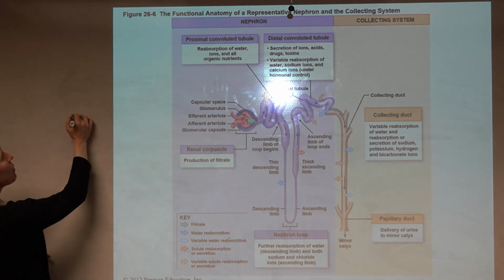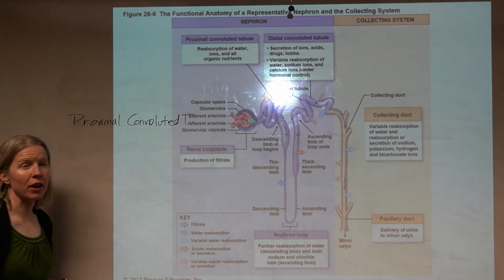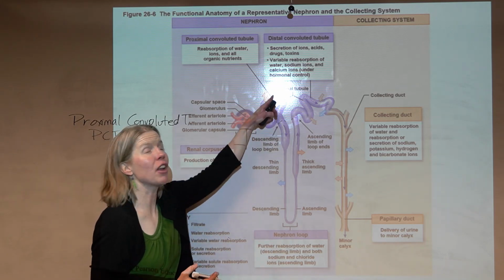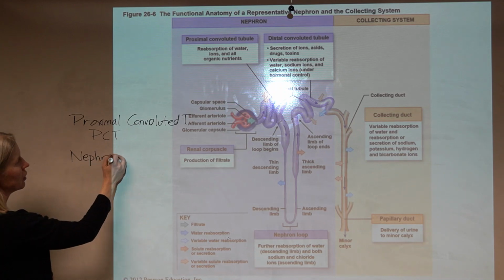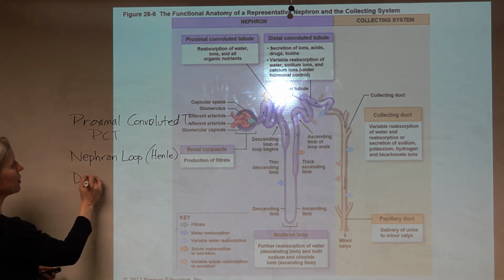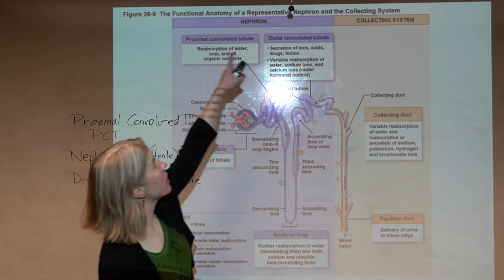Okay. So from there we move into the proximal convoluted tubule, right? Also referred to as the PCT, okay? So filtrate moves through the PCT. Notice it's proximal, it's close to the glomerulus, and it is in fact convoluted, right? From there, the filtrate then enters the nephron loop. The old name was the loop of Henle. Again, I think nephron loop is a safe bet, but in case some old doctor calls it the loop of Henle, there you go. And then we get to the distal convoluted tubule, or DCT. And that is technically the end of the nephron, right, the end of the purple here.